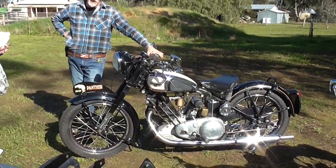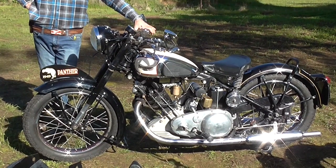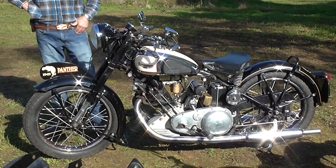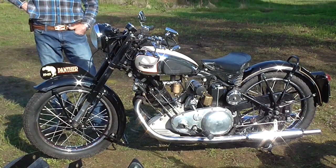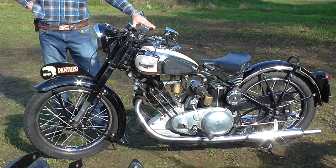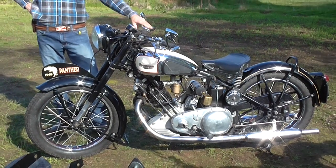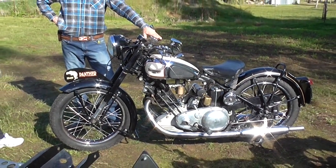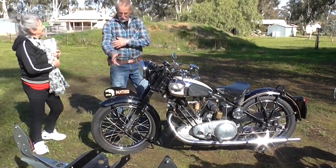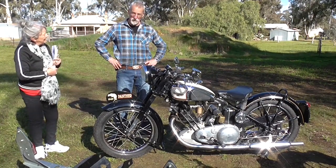I bought this about 10 years ago. I've always wanted to own a Panther, and this opportunity came up. I found it in Mount Gambier. It originally had a sidecar on it, which is quite an unusual one. Not used to sidecars, but I decided to leave it on there, and I took it up to the rally in Redcliffe in Queensland, the first Panther rally we attended. Took both the bikes up, and had a rather unfortunate accident. And Jane's his wife, by the way. Yeah, and ended up in hospital, crashed this up, and I didn't complete the rally.